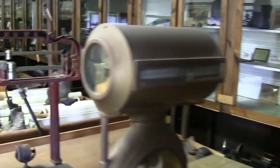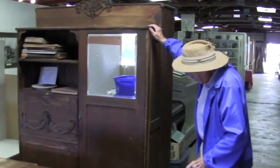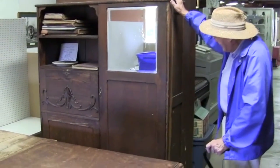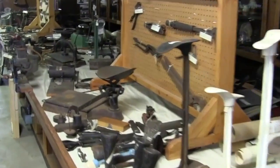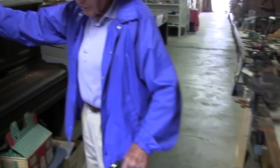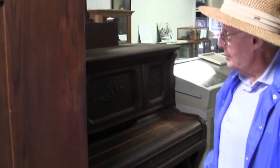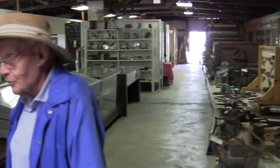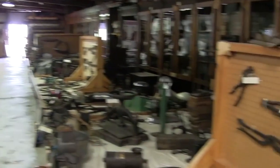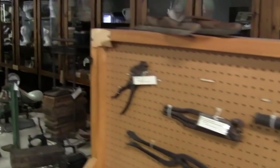Here we've got an interesting piece of furniture. It looks like it could be a closet of some sort, but in the same piece of furniture is a fold-down bed. One of the drawer areas opens into a writing desk and a storage for books and other things. A real one-piece bedroom with multi-functions.